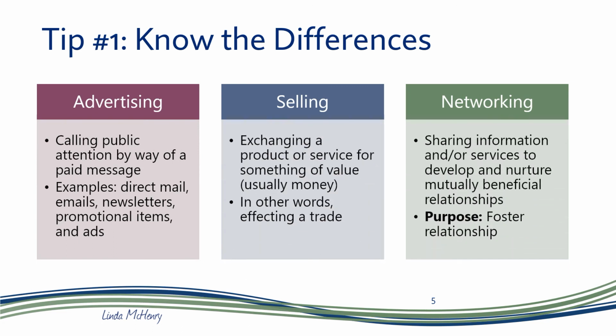Advertising is calling the public's attention to something, usually by way of a paid announcement or other message. When you want to advertise, you might buy an ad in a magazine, newspaper, or on the radio. Other ways of advertising are to send email messages, newsletters, direct mail letters, and postcards, or to purchase online advertising space. The use of promotional items, such as logoed clothing and pens, may also be a form of advertising, as can some of the things you do on social media.